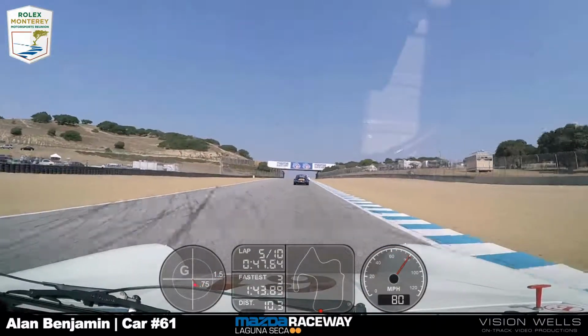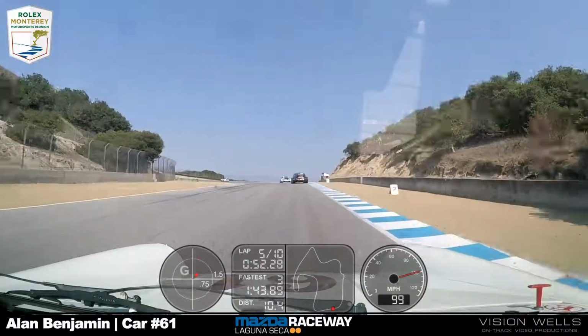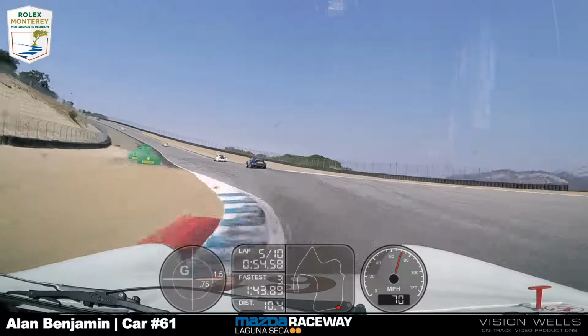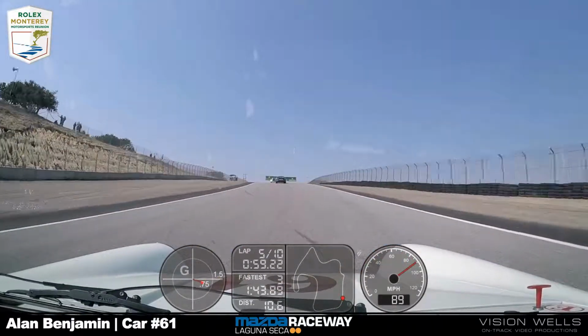We need the cars for race group 5A, 1947 to 1955, sports racing and GT cars, to the pre-grid. Group 5A cars to the pre-grid now, please.